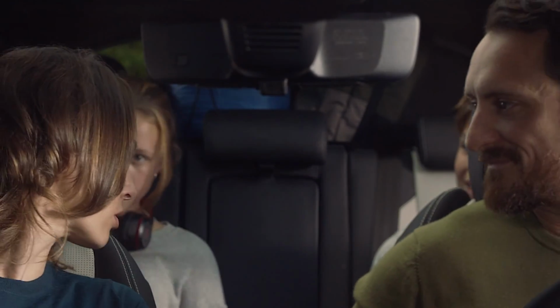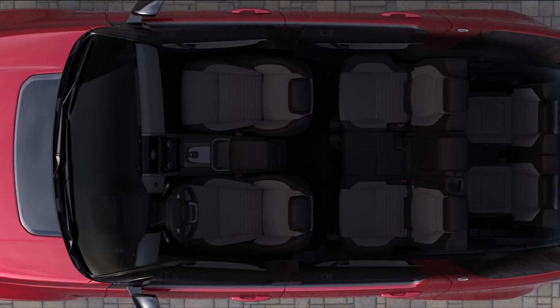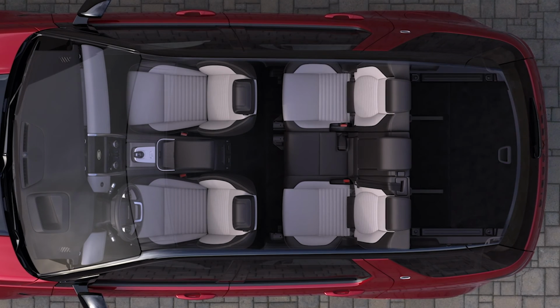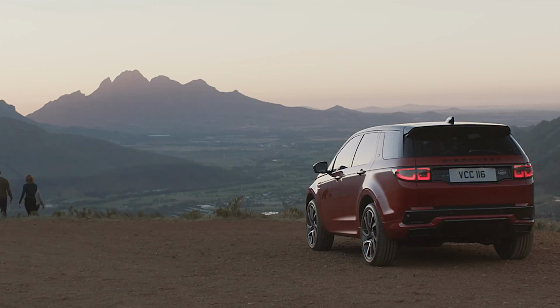Inside, both have plenty of room for 5 passengers, but the Discovery Sport is available with an optional 3rd row. It's not a great place to be stuck though. Stick with the 5-seater or find a larger vehicle if you really need more places for people.